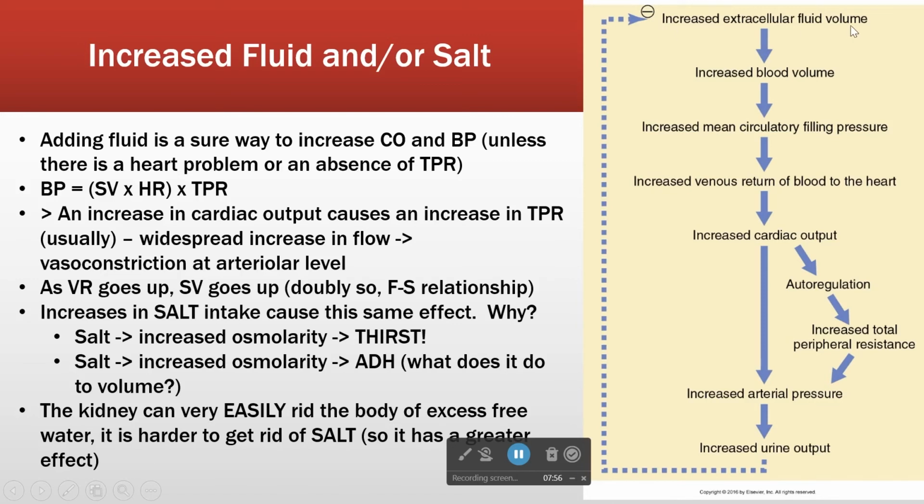Okay, so here we are. We've increased the extracellular fluid volume. Well, where does that go? Of course, it's going to go into the blood, right? So we're going to increase our blood volume. That's going to increase our filling pressure. In other words, how much of our vascular system is full, so to speak, right? So our filling pressure is going to go up. That's going to increase our venous return, all right? We've talked about that one. More blood going back to the heart, increased venous return, increases cardiac output, right? Because as EDV goes up, ESV goes down, stroke volume goes up, so on. Okay, so that increase in cardiac output, we'll jump down here, is going to cause an increase in blood pressure.